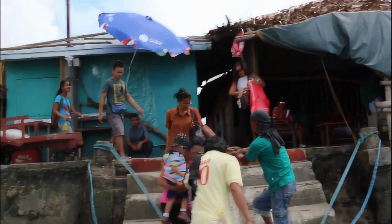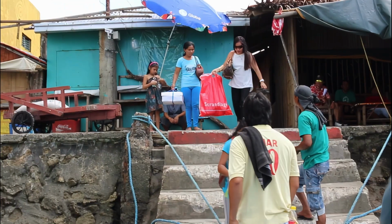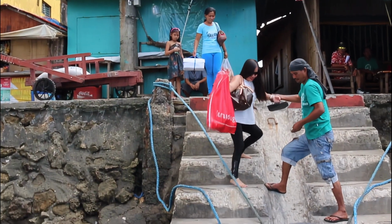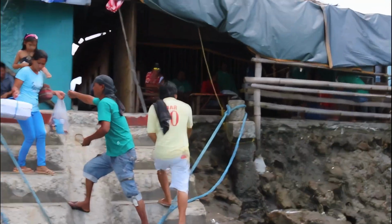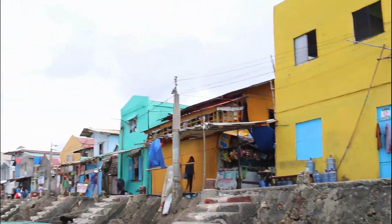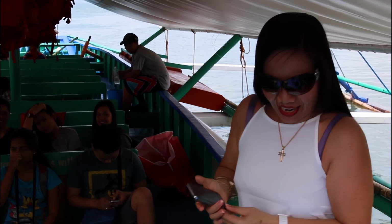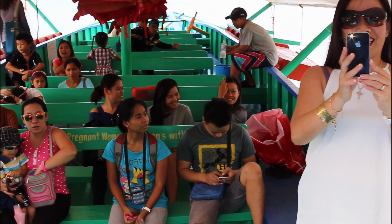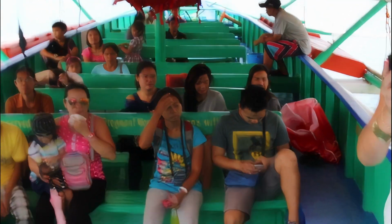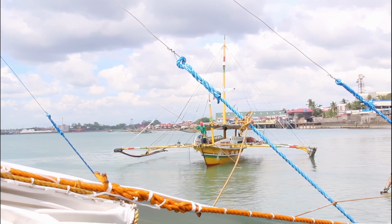And here we are getting onto the boat. Very steep steps coming down. Traveling to Guimaras. Traveling to Guimaras Island. Sit back and enjoy the rest of the video.